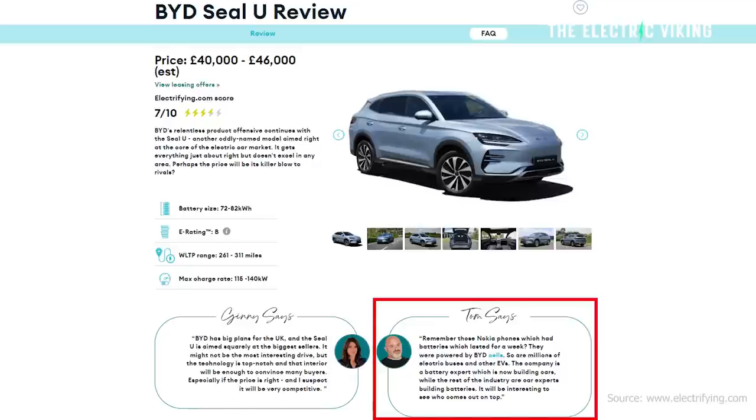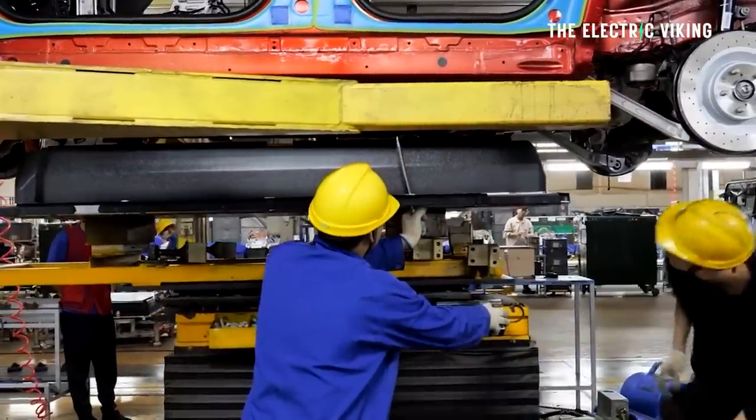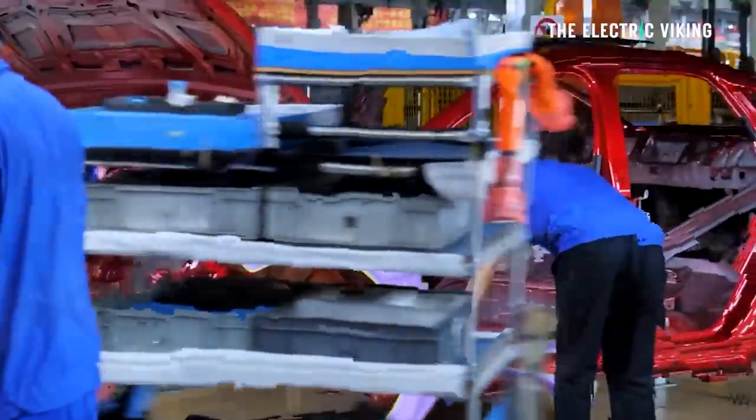Now, apparently, Tom also reviewed the car from the same publication, and he said this: remember those Nokia phones which had batteries that lasted for a week? They were powered by BYD cells. So are millions of electric buses and other EVs. The company is a battery expert, which is now building cars, while the rest of the industry are car experts building batteries. It'll be interesting to see who comes out on top. Yeah, that's a good point.